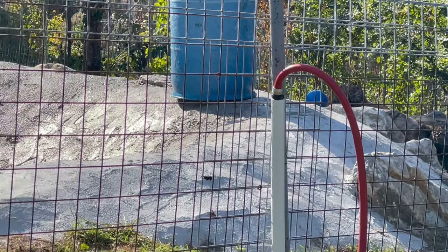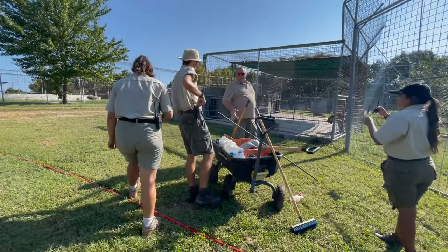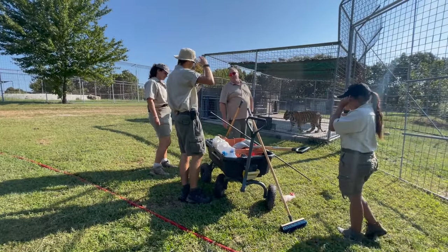Bam Bam when we first put him in his area. Yeah. Behind the waterfall, he could hear the water running underground. And he started digging for it. Oh, I think I remember something.